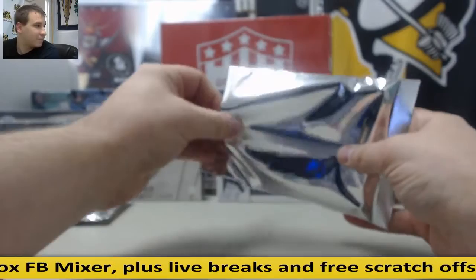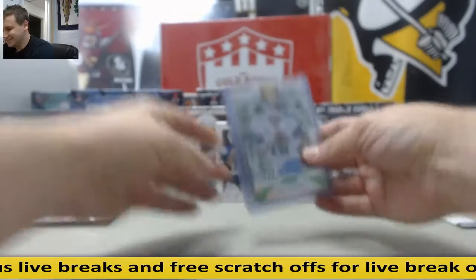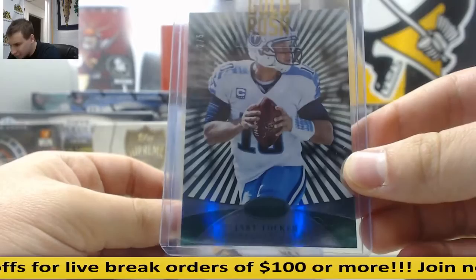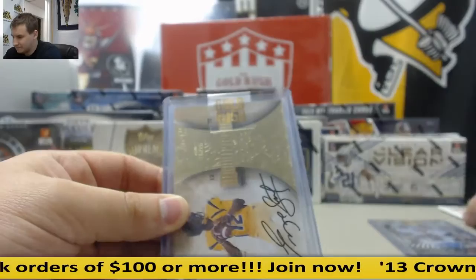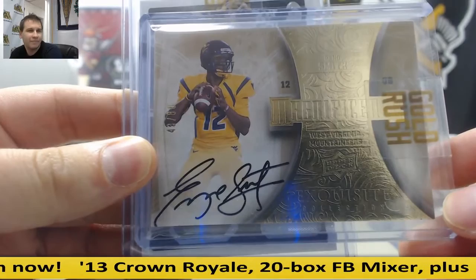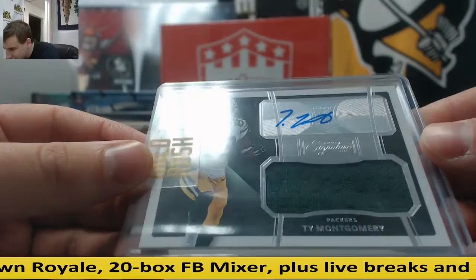Panini Spectra 16. I thought you got me there, didn't you? All right, first off, for the Titans, told you guys, Jake Locker, 2 of 5, Mirror Emerald from 2013 Certified. From Exquisite, this is going to go to the Jets, 43 of 80, Geno Smith, Exquisite Autograph. And from Prime Signatures, yes, Signatures for the Packers, Ty Montgomery, Jersey Autograph.